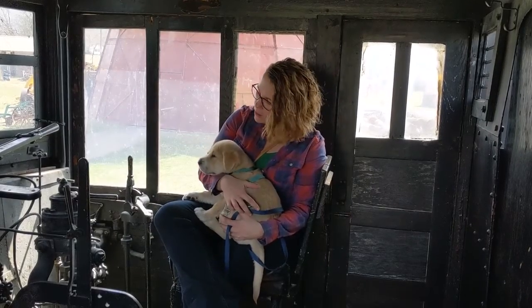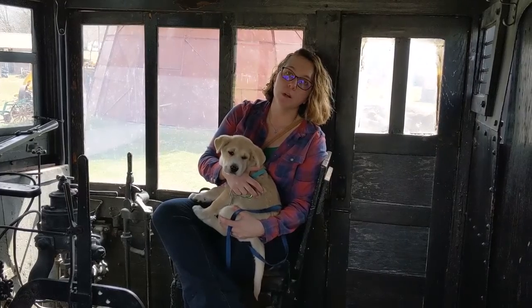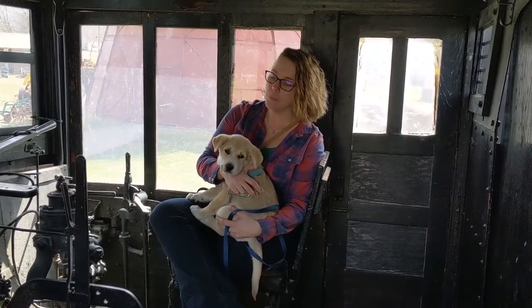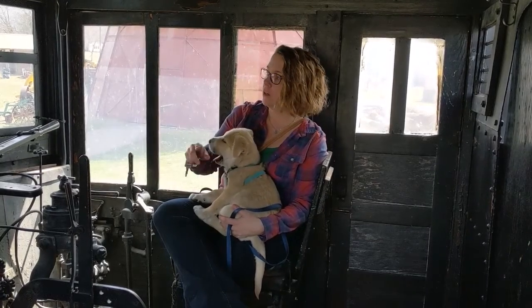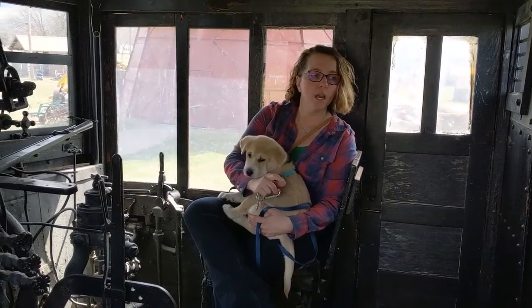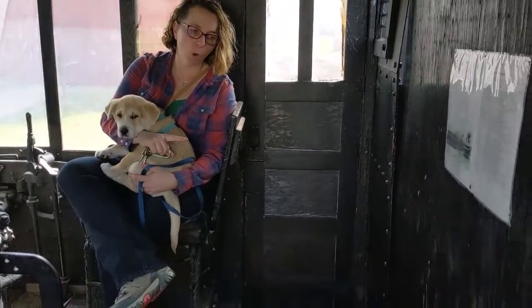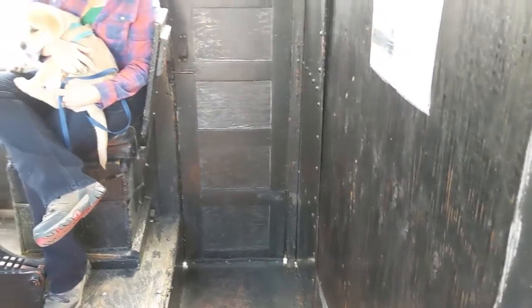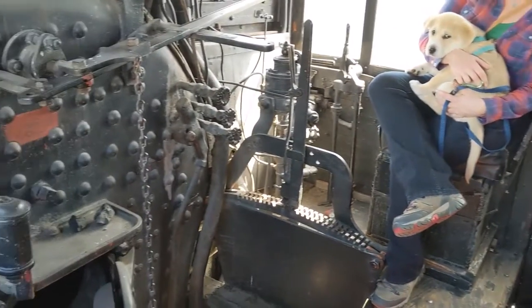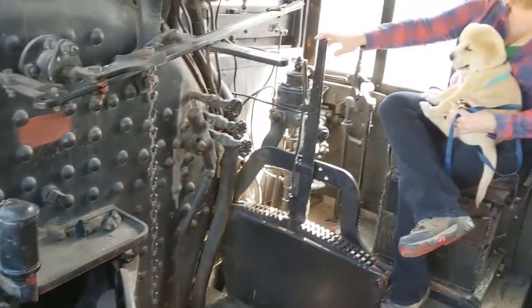I was just showing Sif here the different jobs that you would have if you were running this engine. So one person would be the engineer, who would be seated here, and so they're in charge of some of these controls here. And then the other person would be called the fireman. The fireman would need to shovel the coal that would have been in this space back here into the boiler to keep it running. The engineer would be in charge of all kinds of different things.